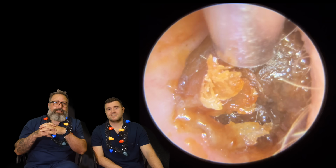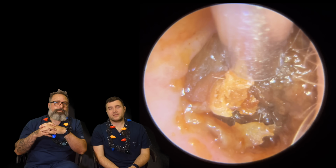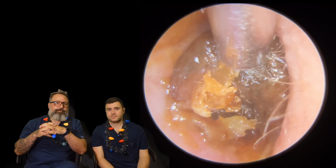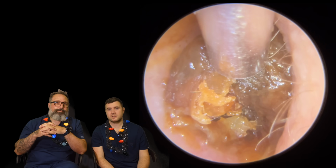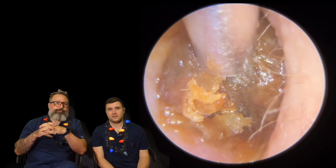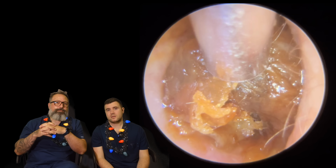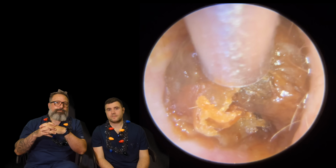So it's coming away nicely, this one. Look at that. You're rolling this one. Yeah, I thought this was going to be really soft and kind of sticky to start with, but no, it's actually all holding together quite nicely at the moment. Quite tight in there though. That's why it's not moving easily. Trying to get a good grip.